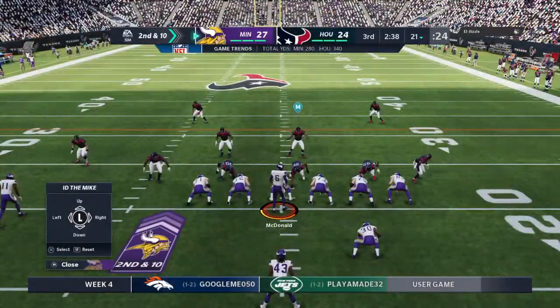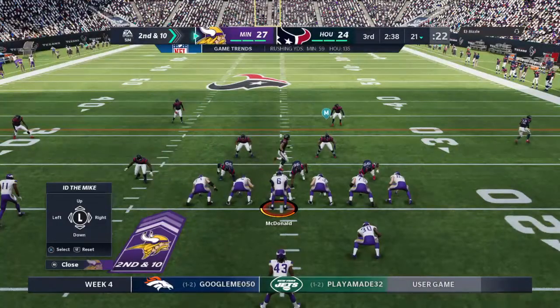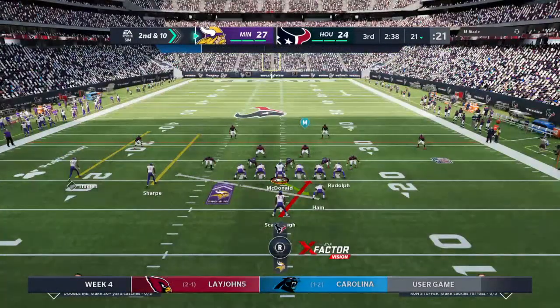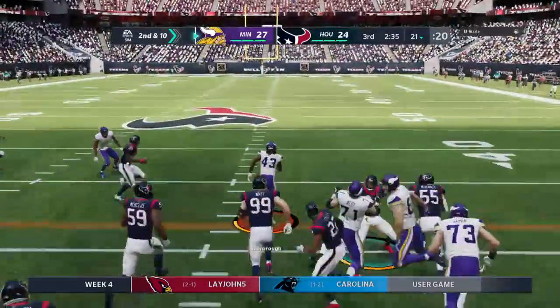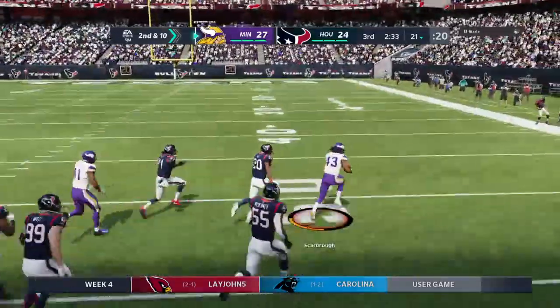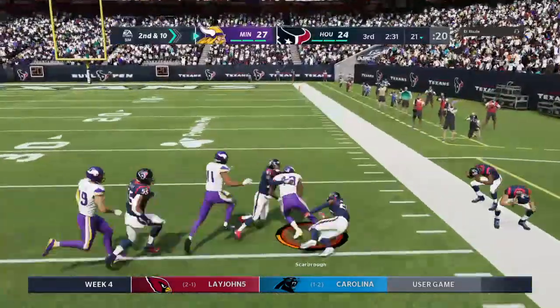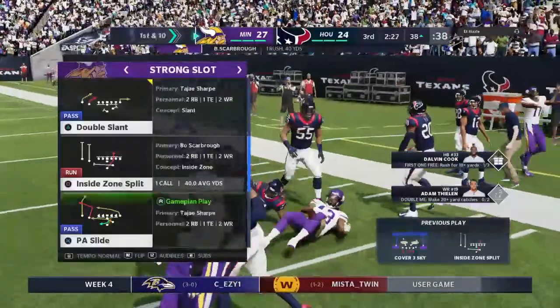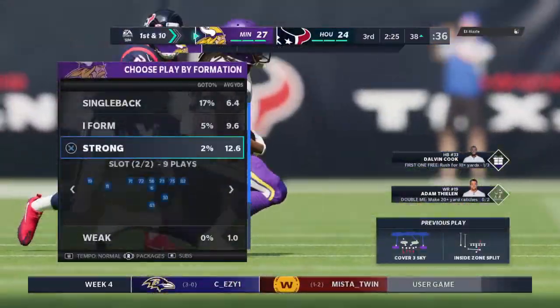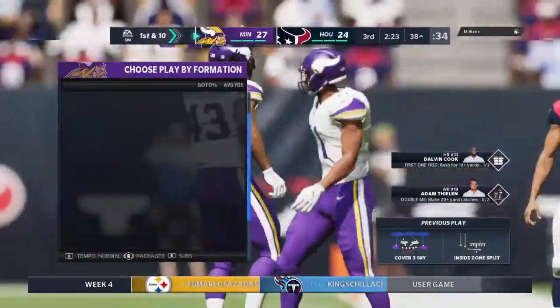2nd and 10. Thanks for tagging along with us here from Houston, Texas. Here's the first carry for Bo Scarborough. They find some open field here. And they will finally get him to the ground at the Texans' 38-yard line. A big hitter. That one goes for 40 yards.